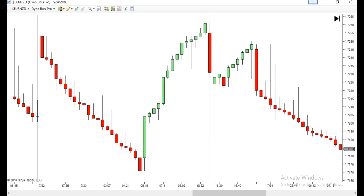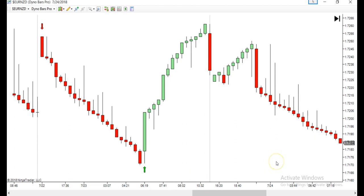As usual, we're going to start things off with the Euro New Zealand. We had some real nice signals here on the Dino bars. We had a nice short signal right there to kick things off in the week, and a nice long signal right there. And these moves, the short and the long, tallied up to a nice 140 pips. Real good way to start the week.